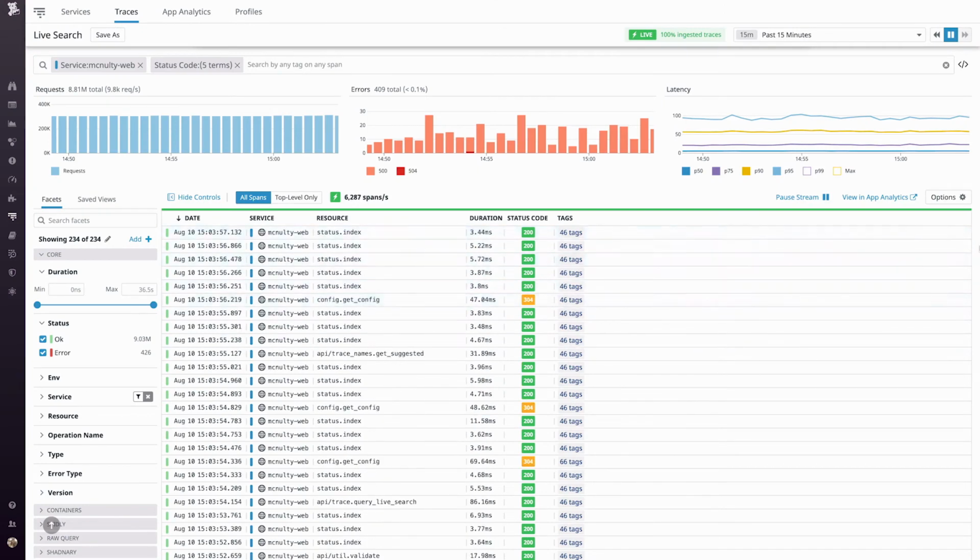Last in this category is APM Live Search. Live Search allows you to search 100% of ingested traces by any tag on any span over the last 15 minutes. Traces are streamed live as users navigate your website or mobile application, giving you complete access to user requests during an outage or a performance investigation. Filter down to traces matching infrastructure, application, or custom tags, and watch real-time analytics for requests, errors, and latency percentiles as you deploy a new version of your code to production.